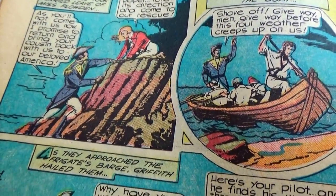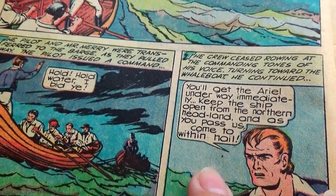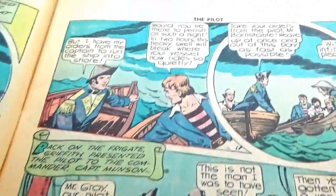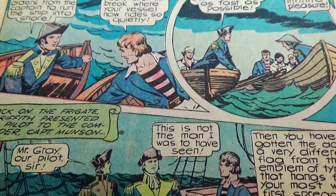Not too often that you find comic books at an auction, but you do come across a few every now and then. So, there happened to be five of them last week when I went, so I grabbed them. I put three of them up already. This is the fourth one.